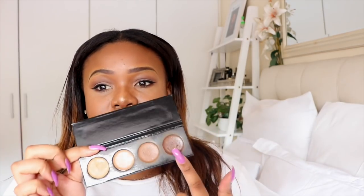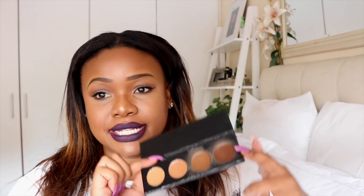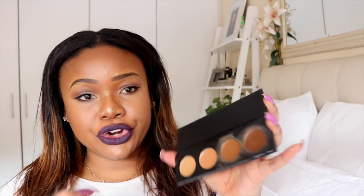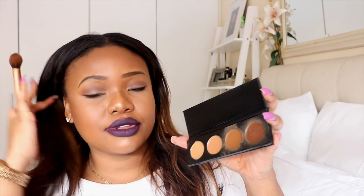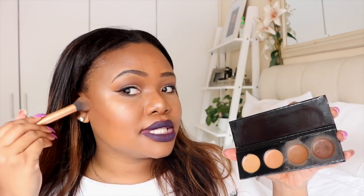I love this for contouring. It's a very dramatic contour, so I love that for if I'm going somewhere, or if I'm going on for an evening look and I really want some more dramatic contour. I love this one. It is so pigmented, you guys. Maybe I can show you quickly. I have contoured already, but I'm just going to dip in my brush very lightly, because it picks up quite a lot of pigment, and I didn't even dip it in a lot, but it's already there.